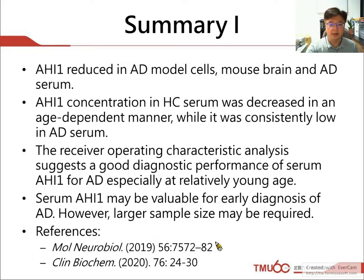So this has been published in 2 papers in the past 2 years. One is on the mechanism of how AHI1 expression can rescue the pathology of the AD model cells, and the other is to evaluate AHI1 as a biomarker in the blood of AD patients.